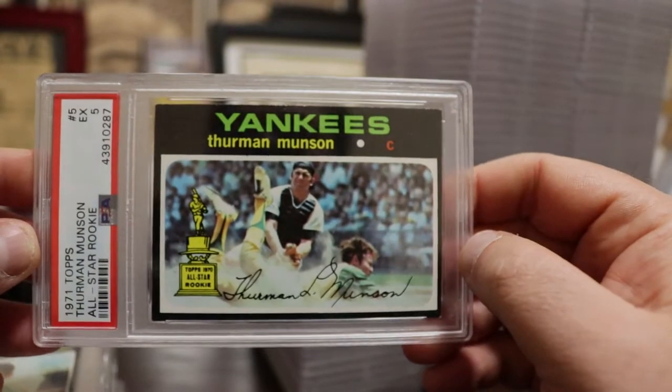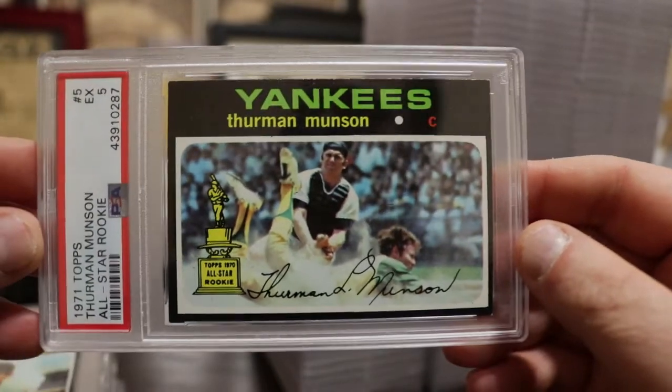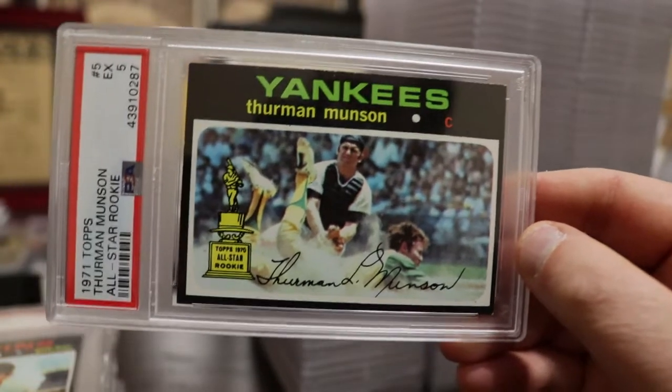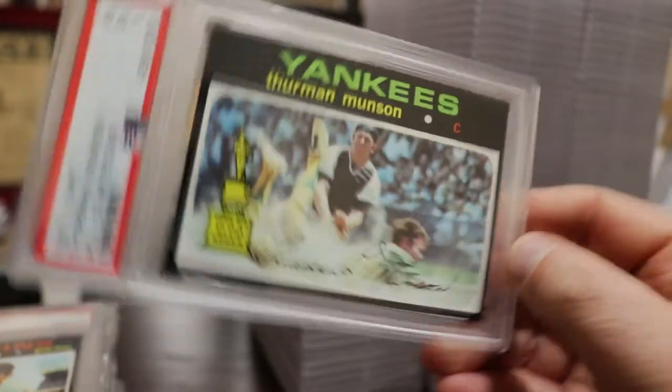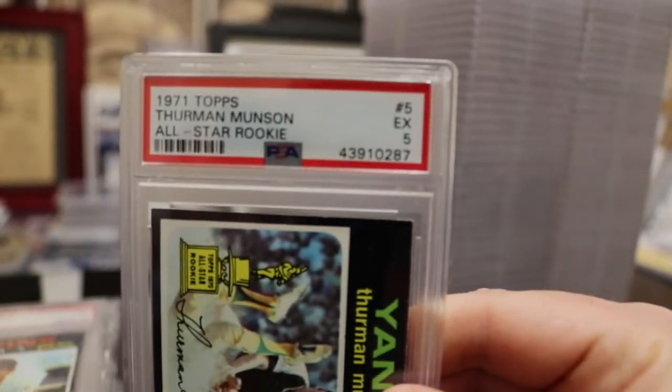So here is Thurman Munson's most famous card, not his 70 rookie, his 71 All-Star, which people call All-Star Rookie. It's not an All-Star Rookie card, it just says All-Star Rookie. Anyway, that one's graded a 5, PSA. I love that. I don't care what grade this one is in. I love this card.